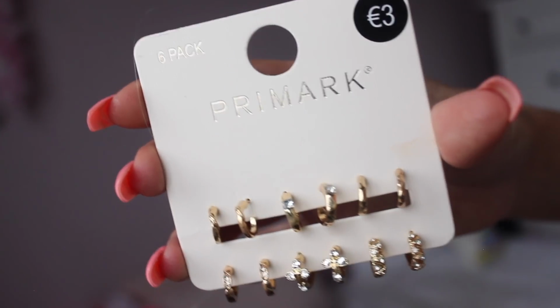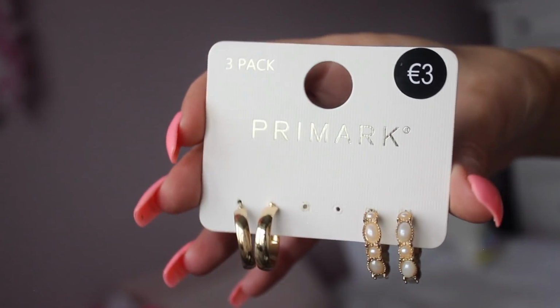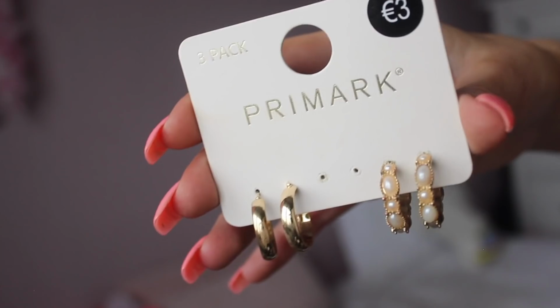And then I have all these miniature little gold hoops. I haven't worn any of these yet. These are €3. That last set was €2. And then these ones I wear quite a lot. There's a 3-pack in here for €3. So I've worn the first pair loads, the second pair are in my ears right now, and the third pair is just a plain gold pair. Lots of earrings. I went ham, like I said, when I was in Penneys at the end of January. I was like, oh my god, there's so many hoop earrings.